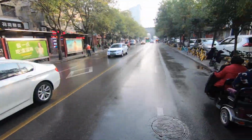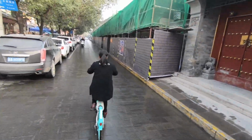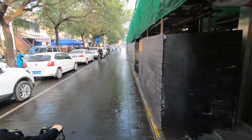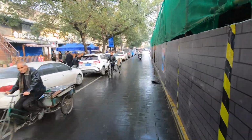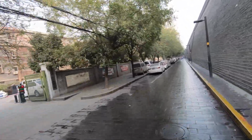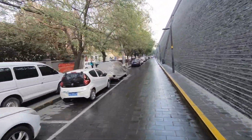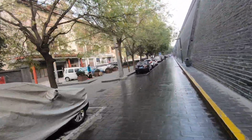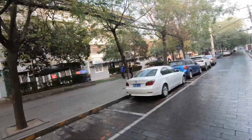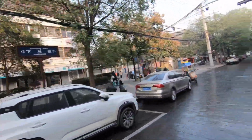This is a pretty neat little machine here. Quite peaceful down here, for being in the centre of Xi'an, which is pretty busy all the time. Just coming toward the vet now. Right, that is the vet over there, so I'm just going to pull in and try and lock my bike up somewhere.